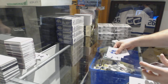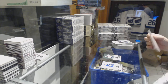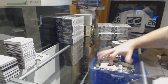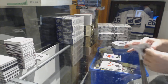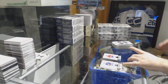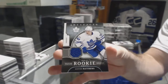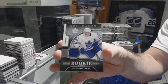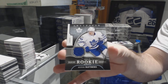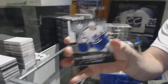We've got for the Nashville Predators /599 PK Subban. Max Pacioretty /99 Emerald for the Habs. For the Maple Leafs, year one rookie sweaters, Austin Matthews.